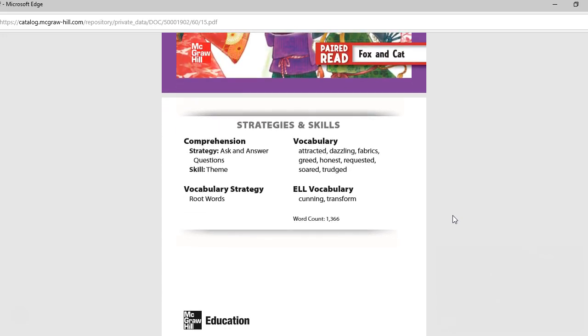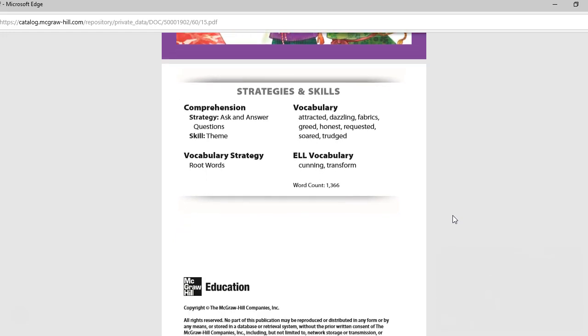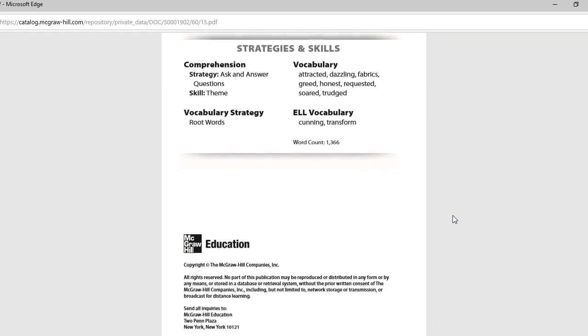All right, these have our vocabulary words: attracted, dazzling, fabrics, greed, honest, requested, sore, and trudged. The strategy is ask and answer a question. So make sure when you're listening to the story that you are paying close attention because there are going to be questions at the end. The skill is theme, so we're going to determine what the theme is. The theme of the story is the message, okay? And being that this is a folktale, it's going to have a lesson attached to it.